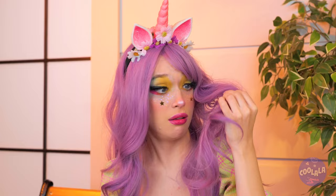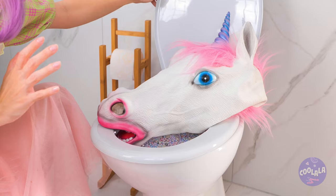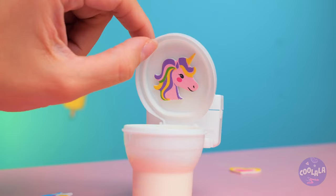Hey, wait, what's going on? Wow, guess being a unicorn's contagious. Don't worry, that's just the toilet cozy. See, there's just candy inside, complete with an even tinier toilet. I wonder how this thing works. Well, let's start by opening it up.